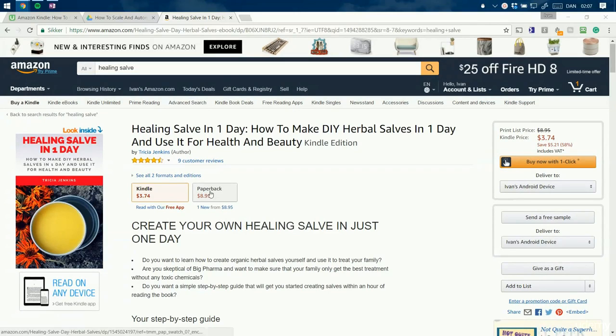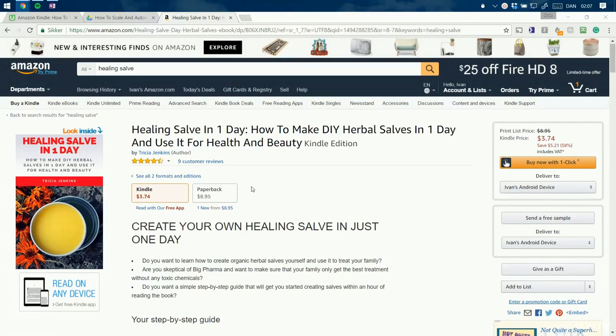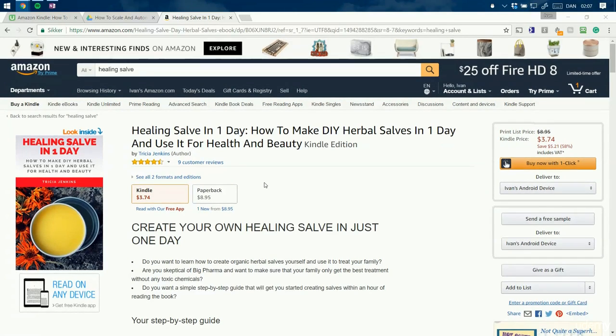And the reason I have it listed in paperback format is that a lot of Amazon's readers and just people in general still prefer to read a book in a good old-fashioned paperback or paper book. And we don't want to miss the sales from them, so you want to have your book published in a physical book format as well.